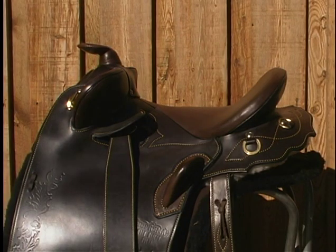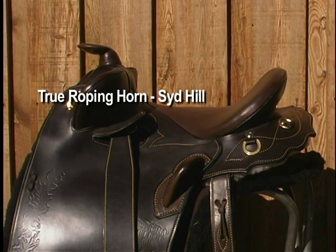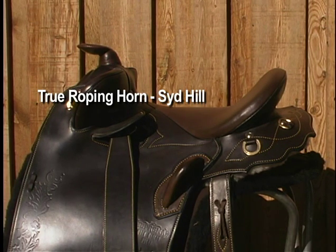Any horn on a Sid Hill saddle is a true roping horn. The steel horn is molded right into the tree during the manufacturing process. Make sure to use a back cinch if you plan on doing any roping. This will help keep the back end of the saddle down when roping pressure is applied to the front of the saddle.